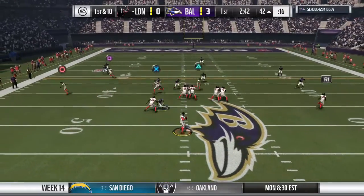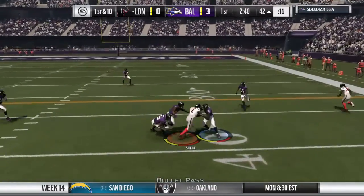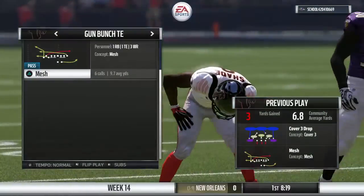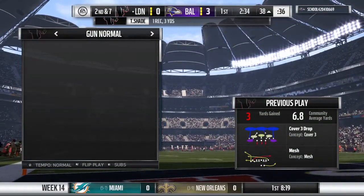Now they'll throw here out of the gun. Firing quickly here, and that's complete. The completion good for 3, and it's 2nd down.